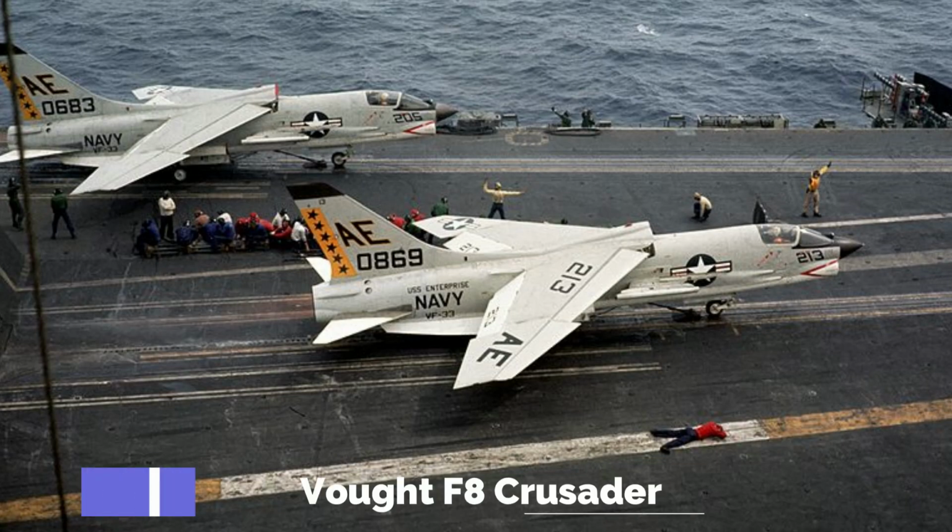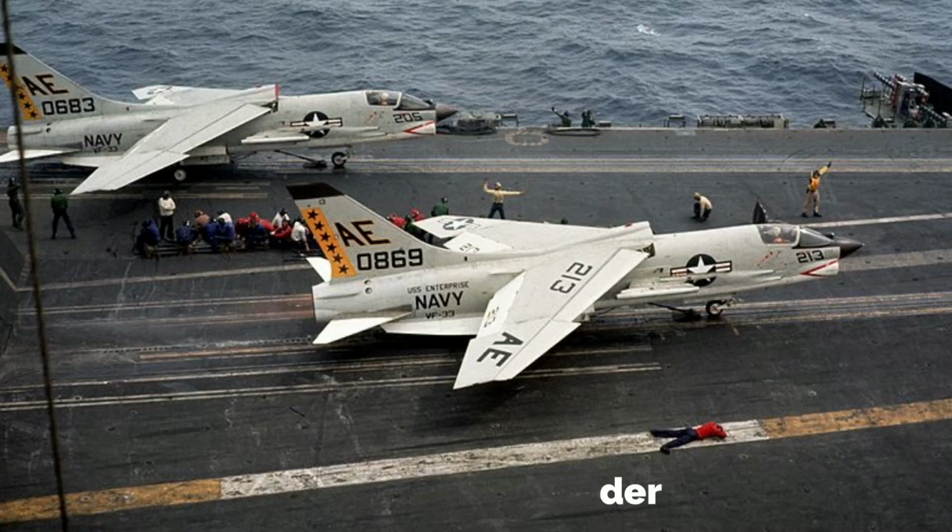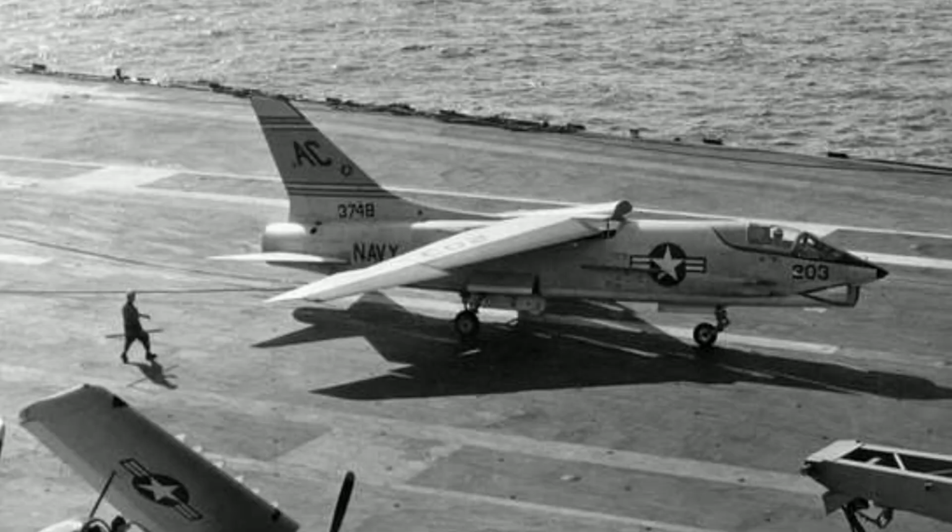Also marking the presidential visit, 2 Vought F-8U Crusaders departed Essex-class carrier USS Bonhomme Richard that was positioned off the US west coast in the Pacific Ocean, and following a 3-hour, 28-minute flight crossing the US, landed on the deck of Saratoga in the Atlantic Ocean.